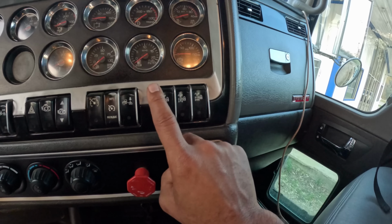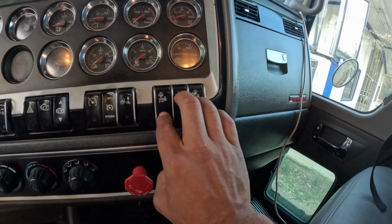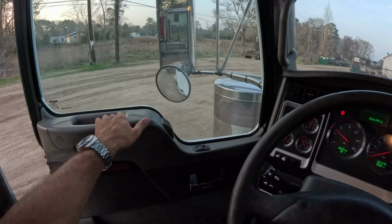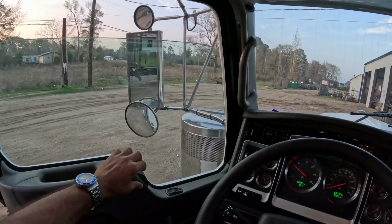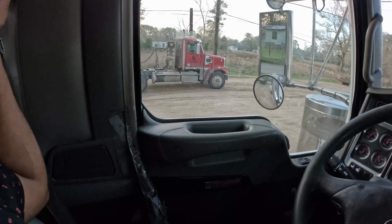So most trucks only have one. In full locking rear, you get two, right? And I don't know what they call this. This is the full locking rear. This cab is still super tight. You gotta put the window down and get it shut. Needs a new seal. This seat belt is goofy.